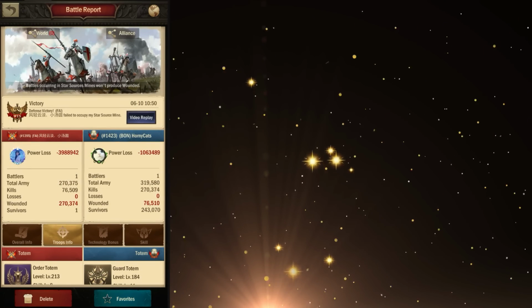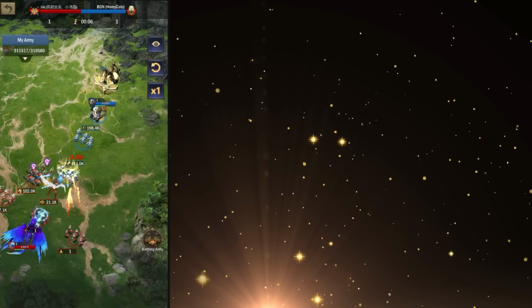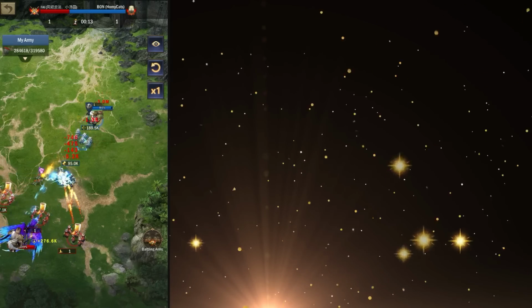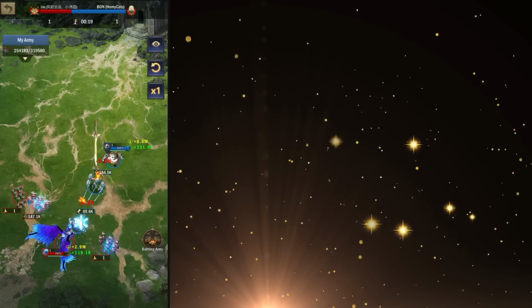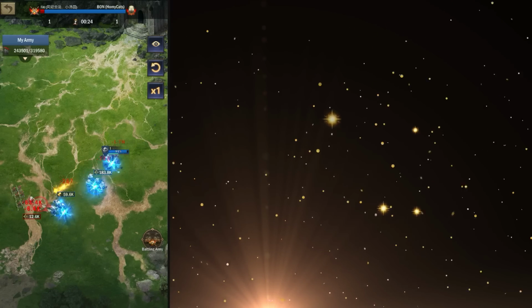So what happened here? Six seconds into the battle, the shield is activated. As you can see, it lasts, not really too long. It's almost 20k of your troops. This is actually a decent thing. As I said, it's sheer damage. It's not just an absorption.